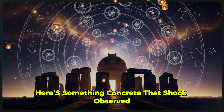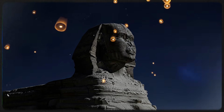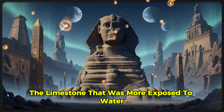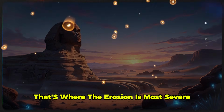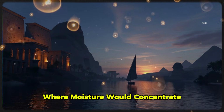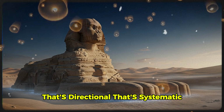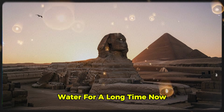Here's something concrete that Schoch observed, and this is where the evidence gets really hard to dismiss. The weathering pattern on the Sphinx body is not uniform. It's worse in some places than others. The limestone that was more exposed to water running down the sides of the structure, that's where the erosion is most severe. The pattern corresponds to where water would naturally flow, where rain would accumulate, where moisture would concentrate. That's not random weathering. That's directional. That's systematic. That tells you something specific happened. Water, for a long time.